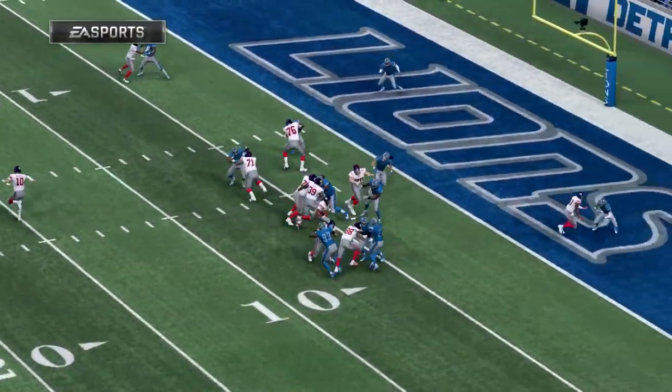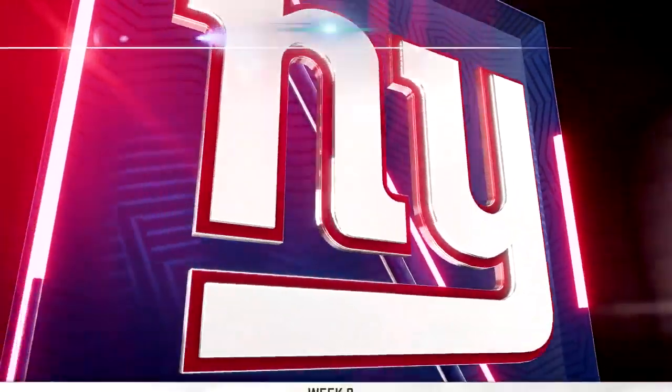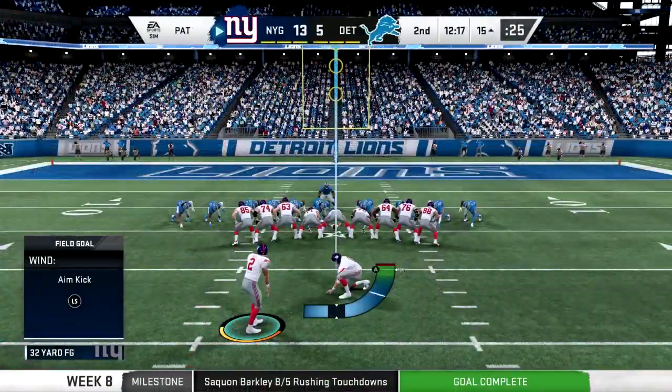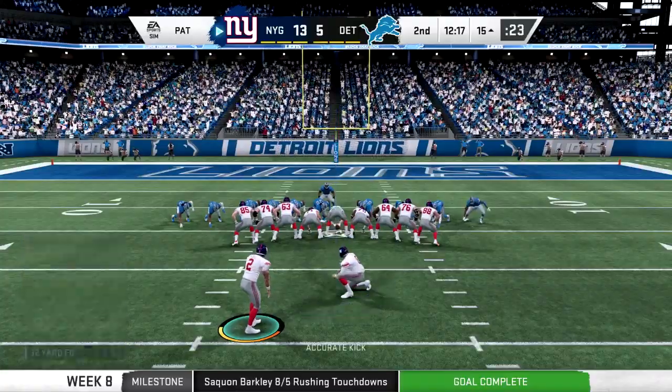And there you go. Nothing really too complex. Block, keep to your assignments, let them run it in. They did it. Fundamental football. Good blocking beats good tackling on that play.